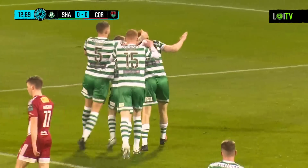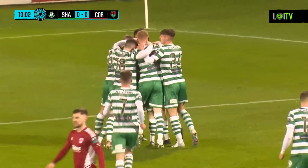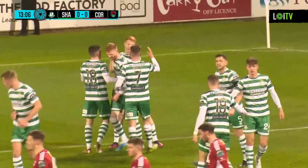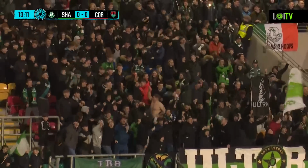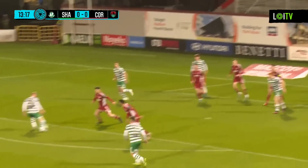Persistent play by the man from Tuam, and he's opened his account for this season. He had a couple of goes, and eventually, third time of asking. And the third time he smashes into the roof of the net. There's no finesse about it, it's just power. Cork just struggled to get a clearance on it. They do well at the first header.